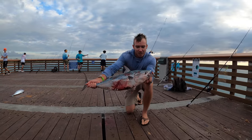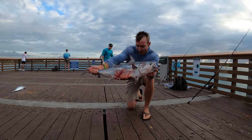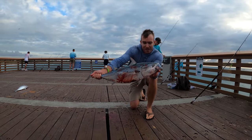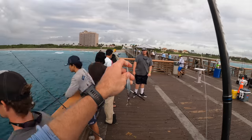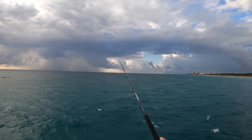Come on, you know OG. There's a nice OG bonita. Like that was a bottom bait eater. It ate a little pilchard on bottom. We're gonna try and get one of these on a diamond jig now. Oh, sorry, Albies. They're in the Bahamas. Albie Chew!